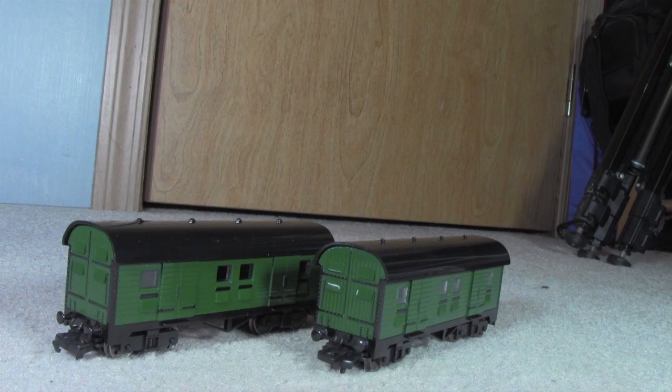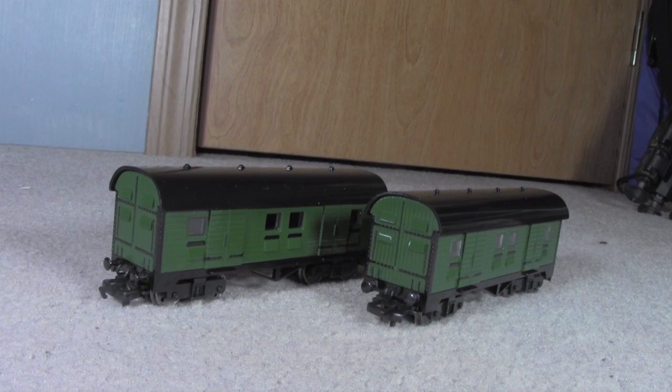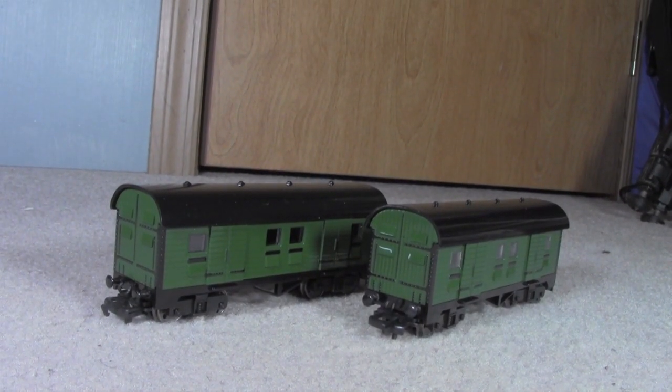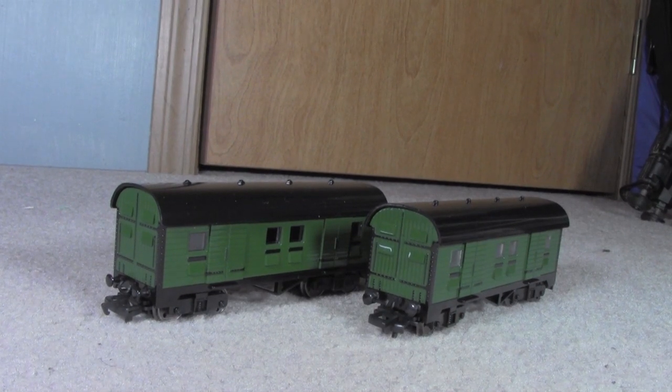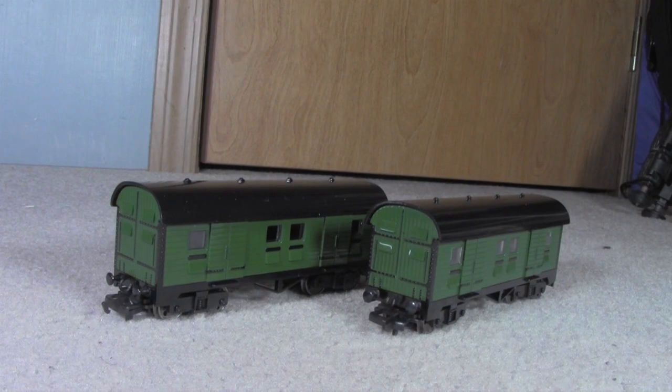Alright, so looks like I finally got these 2 out of their packaging, to which, I'm not gonna lie, the packaging for these 2 was being very stubborn as we speak. So yeah, what can you do at this point right about now?